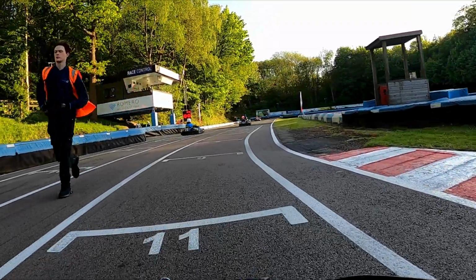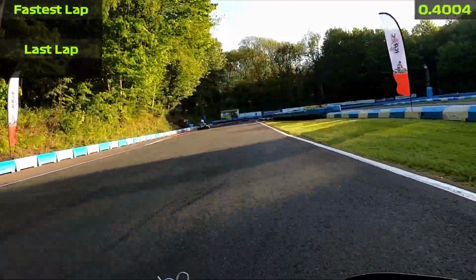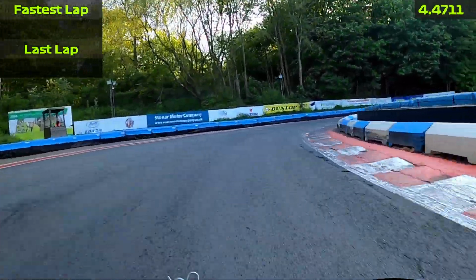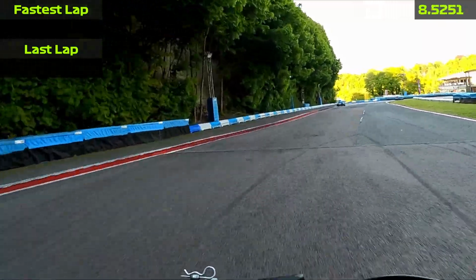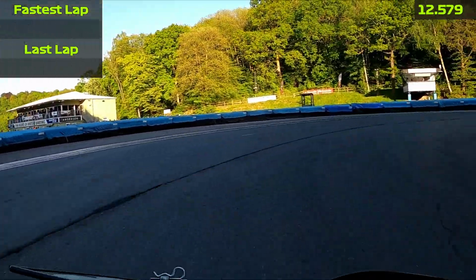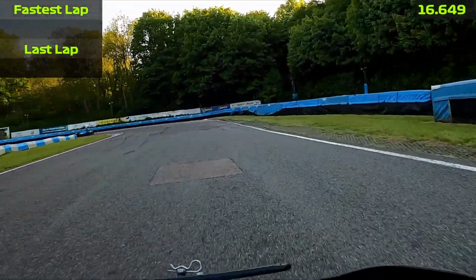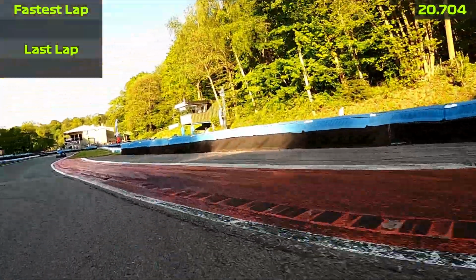Okay then guys, so we're jumping straight into practice here at Buckmore Park, a track that I've always wanted to go to as soon as I discovered karting in the UK. Really, this is pretty much a dream come true for me. Really was looking forward to this one. Obviously I've seen so many videos online of different people racing here in Club 100, rental karting, so I was really excited to get involved and just give it my best shot.